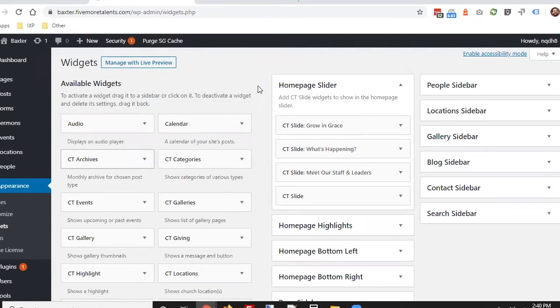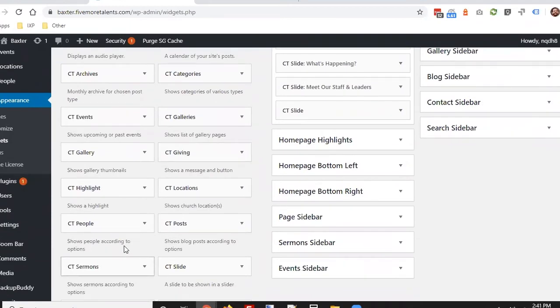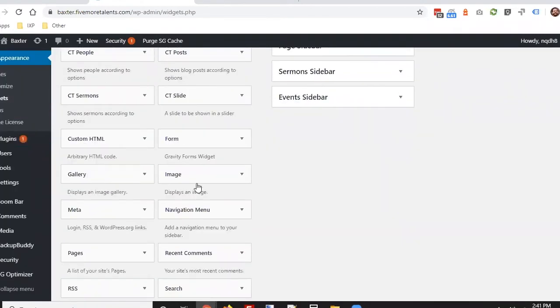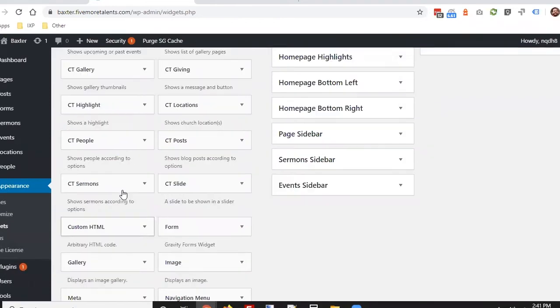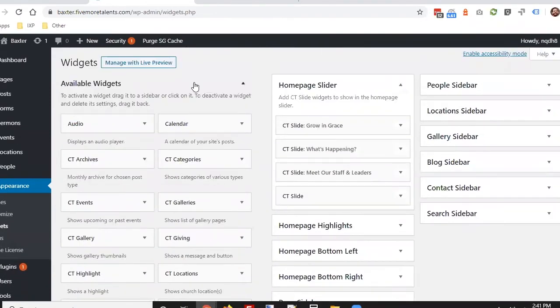If you don't have a church website with us, or you have a different type of website, you wouldn't see things like sermons, for example, or CT slide. You wouldn't see a lot of these ones that start with CT, but what you would see would be navigation menu, image, pages, search, text, tag cloud, video, gallery. A lot of these are just common widgets that are on every site. So these are all the available widgets that you have.